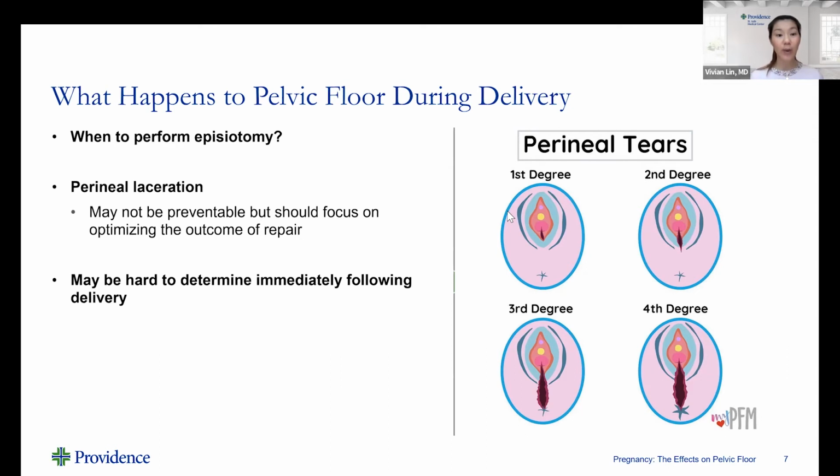As the baby's head starts to crown, these are the lacerations that can potentially occur to one's pelvic floor. Perineal tears are classified into 4 different degrees. First degree is just a tear through the vaginal mucosa. Second degree is when it tears through the vaginal mucosa into the muscle of the vagina. Third degree is when it tears through the vagina all the way through the muscle of the anus, the anal sphincter muscles. Fourth degree is the worst, the most severe degree of perineal laceration. That's when it tears from the vaginal mucosa all the way down to the anal mucosa.